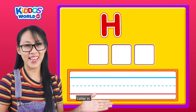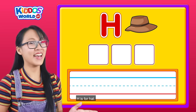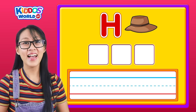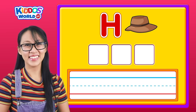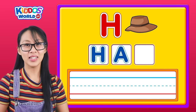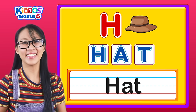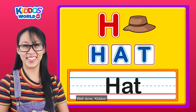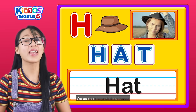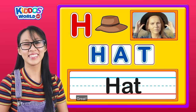Letter H. H is for hat. Ha, ha, hat. H, A, T. Hat. Well done, kiddos. We use hats to protect our heads when it's too hot or too cold. Great!